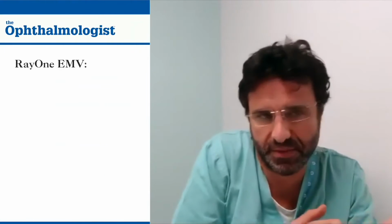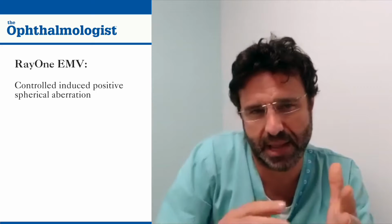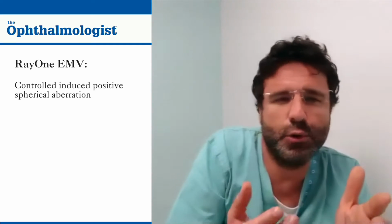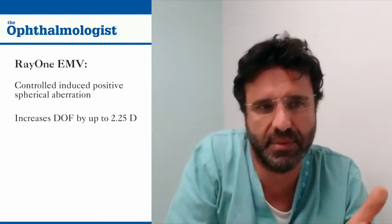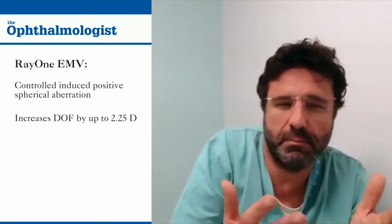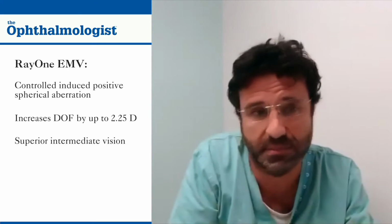That's interesting. So as an early implanter of this lens, could you tell me about your impressions of it and its suitability for monovision? Well, the central region of the optic induces positive spherical aberration that extends depth of focus. Results from optical bench studies show that the depth of focus can be as much as 2.25 if you use a 1 diopter offset.